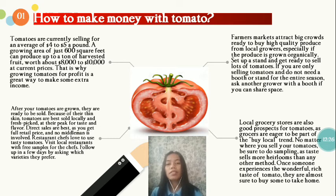Farmers markets attract big crowds ready to buy high quality produce from local growers, especially if the produce is grown organically. Set up a stand and get ready to sell lots of tomatoes. If you are only selling tomatoes and do not need a booth or stand for the entire season, ask another grower with a booth if you can share space.